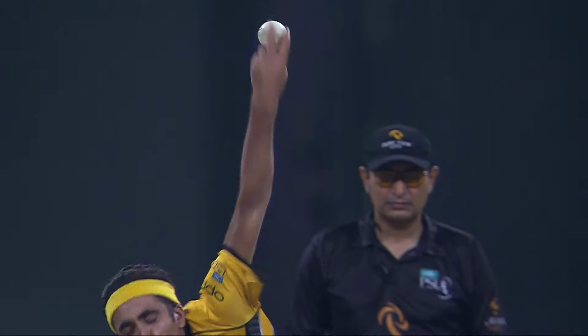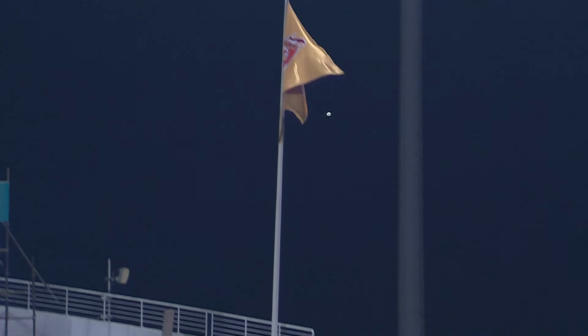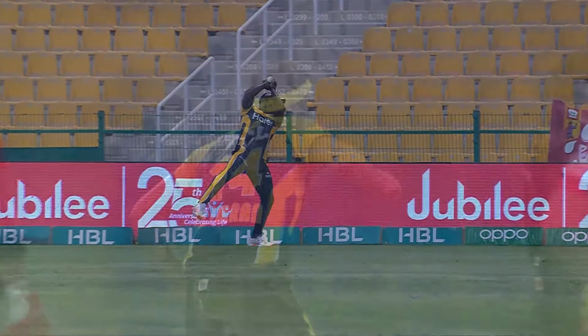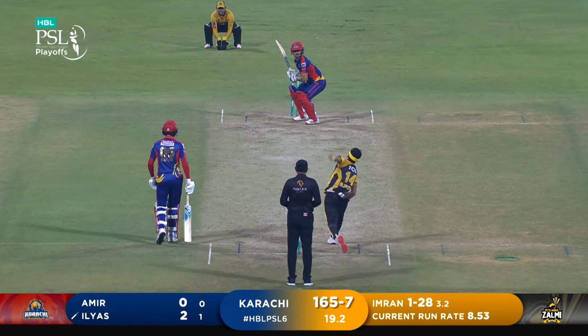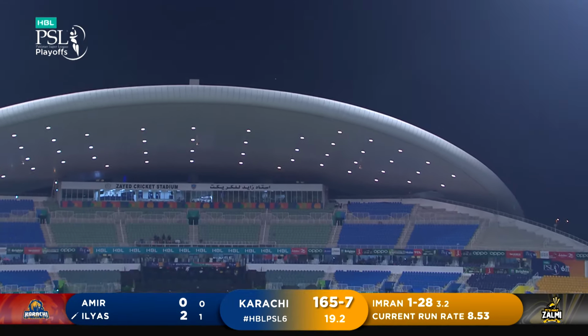If anyone was going to punish them this final over, it was going to be Imad. That back of the hand delivery. He takes some hitting. You've got to put the pace back on the ball. If the bowler takes pace off, you've got to put added pace back on it. And that's a very, very well-judged catch. Almost right on the edge.